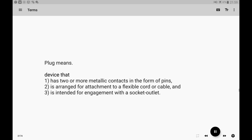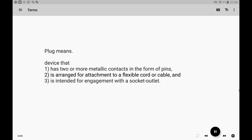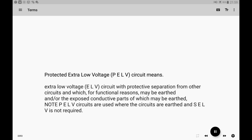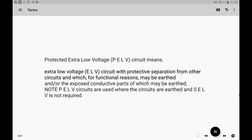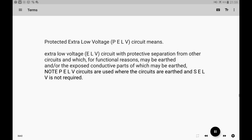Plug means device that 1) has 2 or more metallic contacts in the form of pins, 2) is arranged for attachment to a flexible cord or cable, and 3) is intended for engagement with a socket outlet. Protected extra low voltage PELV circuit means extra low voltage ELV circuit with protective separation from other circuits which, for functional reasons, may be earthed, and/or the exposed conductive parts of which may be earthed. Note: PELV circuits are used where the circuits are earthed and SELV is not required.